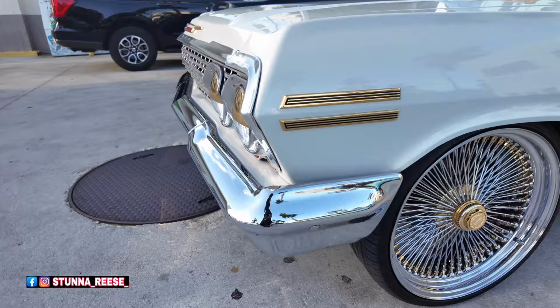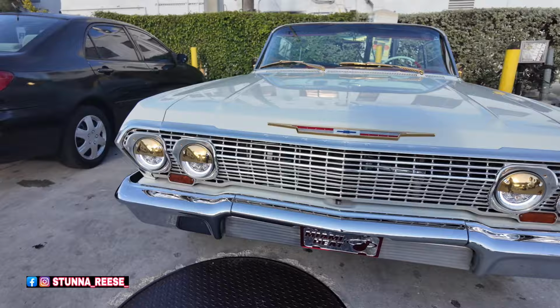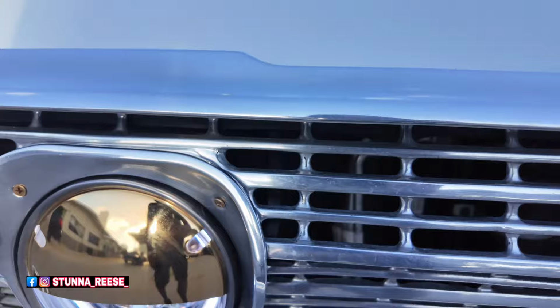Alright gang, we at the gas station, guys, and I gotta show you this badass whip that I just came across, man. Check this out. A '63, first. Done right. Oh yeah, I see him coming through. Clean, bro. Clean.